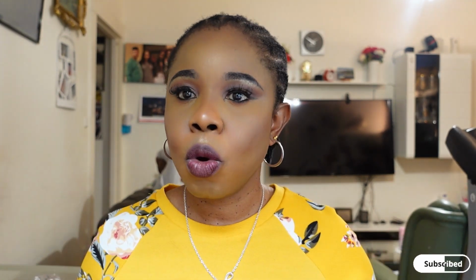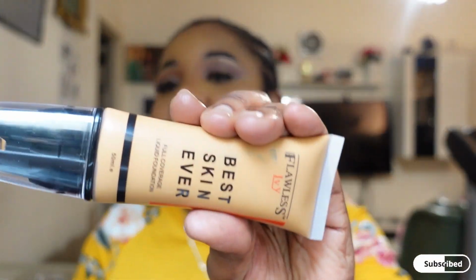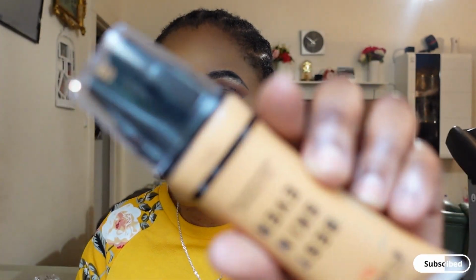Guys, let me say something concerning this product. All the products here, for me, I will not say 100% okay. Let me just say 80% okay. But this foundation, for me, is no. I don't know. Maybe this is the fake one. Maybe the original one is yes. But this particular one that I'm having here is, for me, no. And this is Flawless Ivy, Best Skin Ever. For me, it's no.